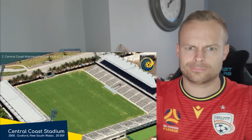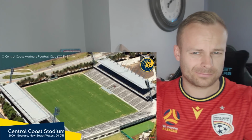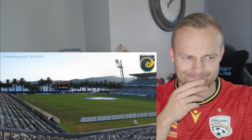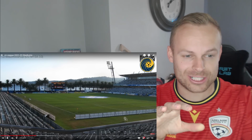But not as much as Central Coast Stadium, home of the Central Coast Mariners. It's arguably the most picturesque stadium in Australia, mostly due to the fact that it sits on the shore of the rather confusingly named Brisbane Water. To be fair, actually, yeah, that is quite nice.